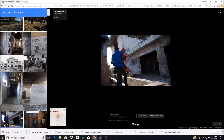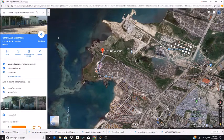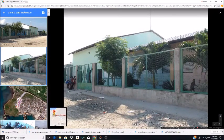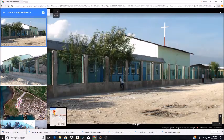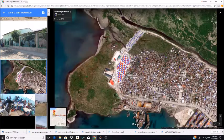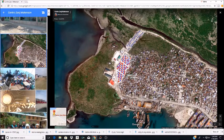It's pretty neat. Okay, here it looks like we have a bus terminal, perhaps. Over here we have another building. Centro Zane Mackinson Boulevard. It has 8 photos, so let's take a look at it. Looks like it's a church. I don't know what kind of church. Probably Catholic or Christian or something.